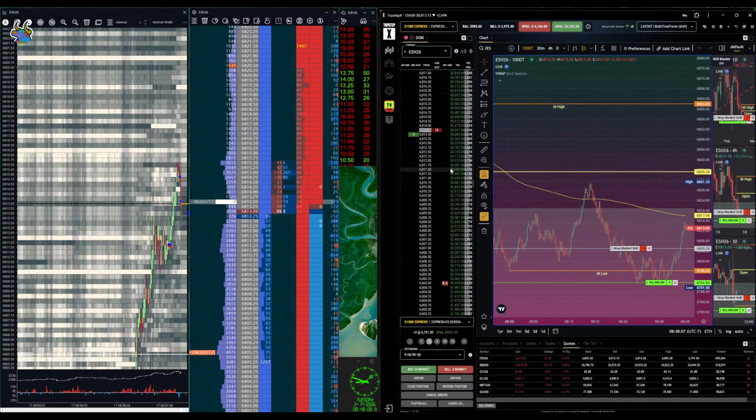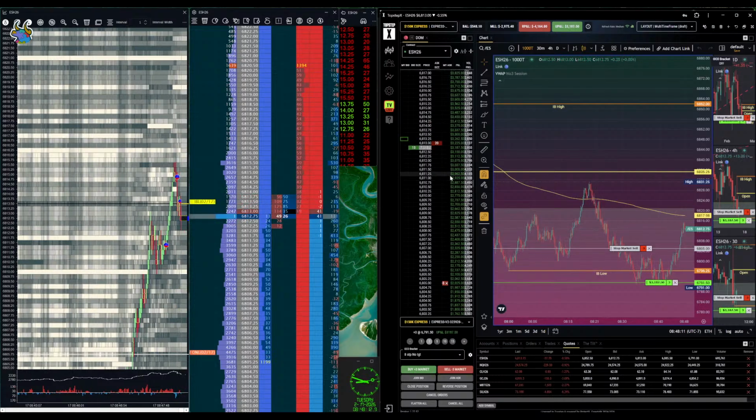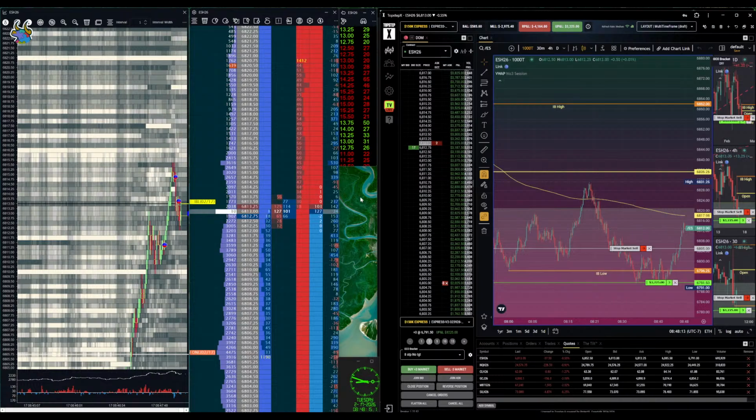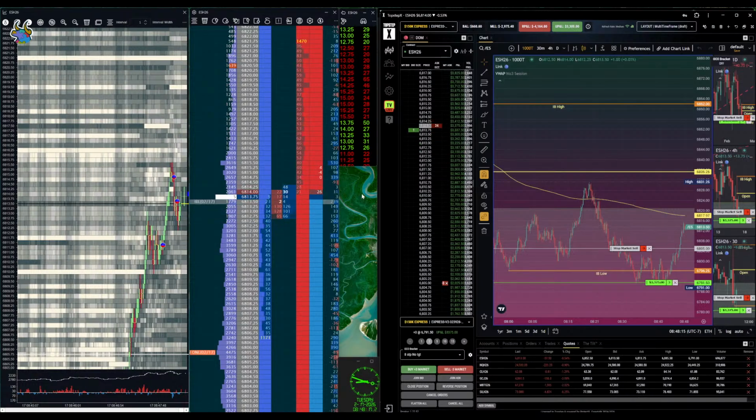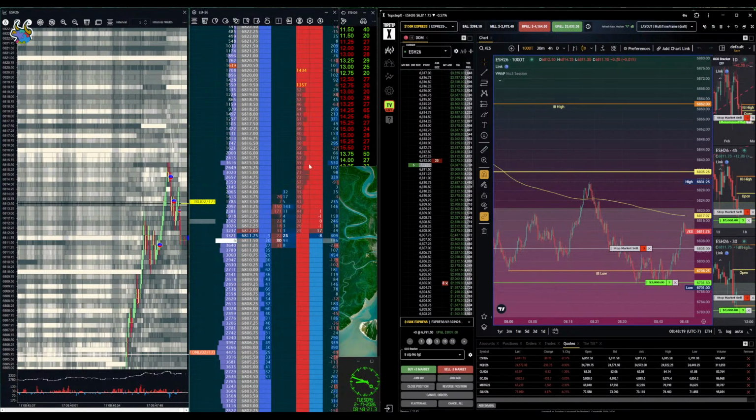You see that buying coming in there too, going to positive delta at those extreme lows. The other extreme of the initial balance would be the ultimate target for this if you're long. Really nice pop here in the equities. 24,580 last trade in the Nasdaq.